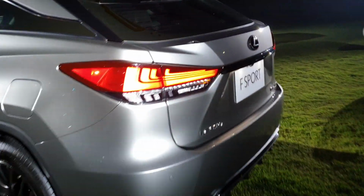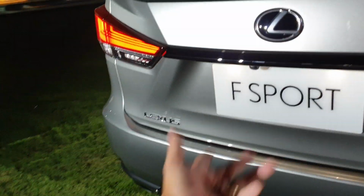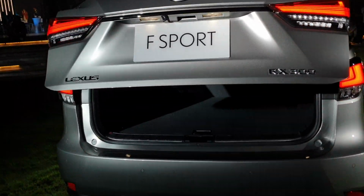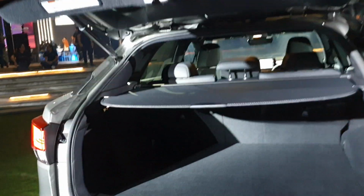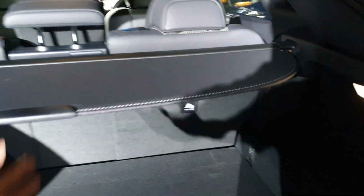So let's take a closer look. Powered tailgate. It has keyless, hands-free activation, but I don't have the keys with me. So let's retract the tonneau cover first. The seats have 60-40 split folding, and you can do this.